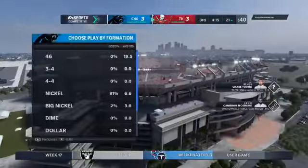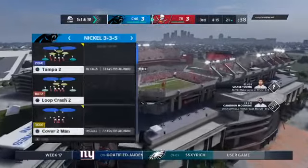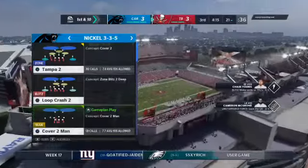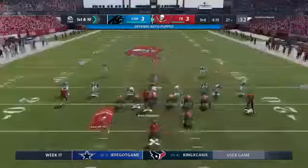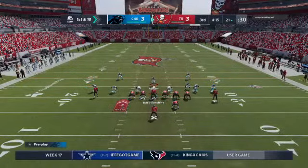Very good return that time. 18 yards. And the Bucs will get ready to go on offense. The Bucs offense set to begin their next possession. And they're coming off a 3-and-out, my friend.